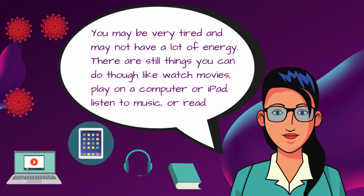Even though you are resting in bed or on the couch, there are still things you can do like watch TV or movies, play games on a computer or an iPad, listen to music, or read a book. Remember, it's important to stay in your bedroom or sick room so that you can keep the virus from spreading. Make sure you have all the things you need and be sure to ask your family to bring you things to do, to bring you food and drinks, or to bring you things you need like your favorite blanket, favorite pajamas, or even more Kleenexes.